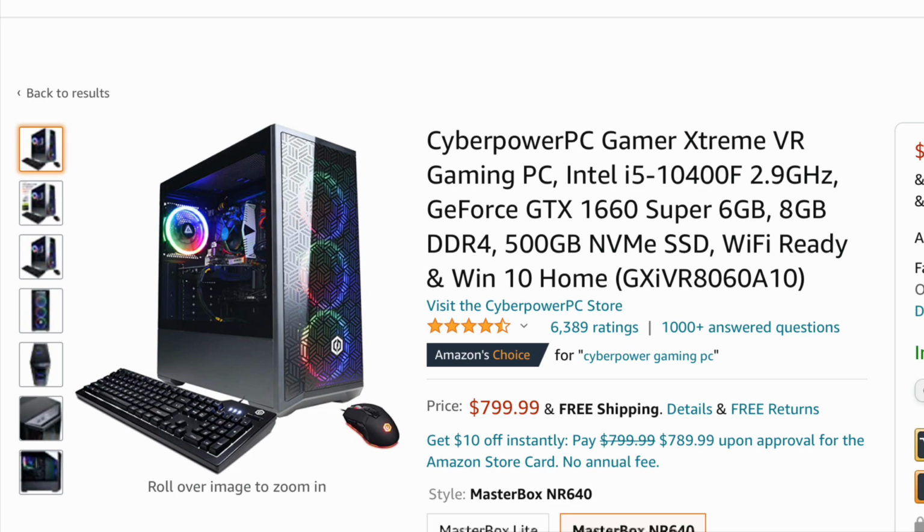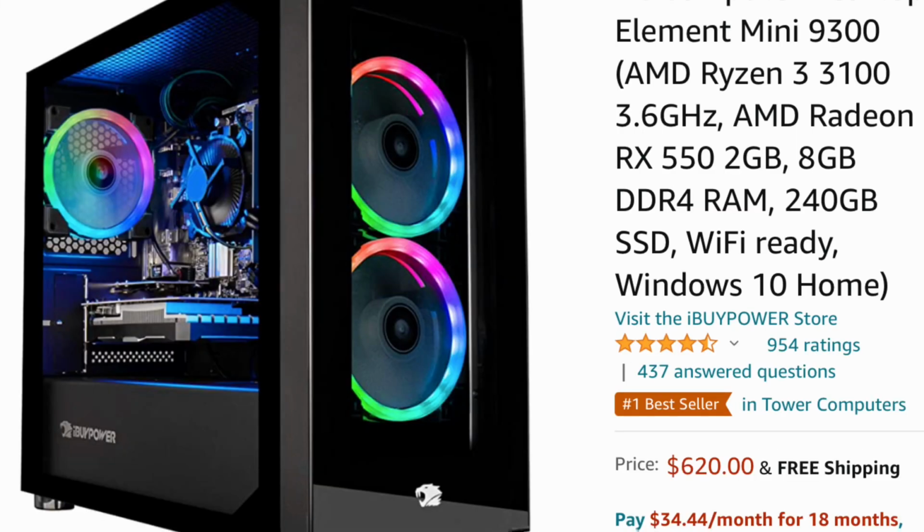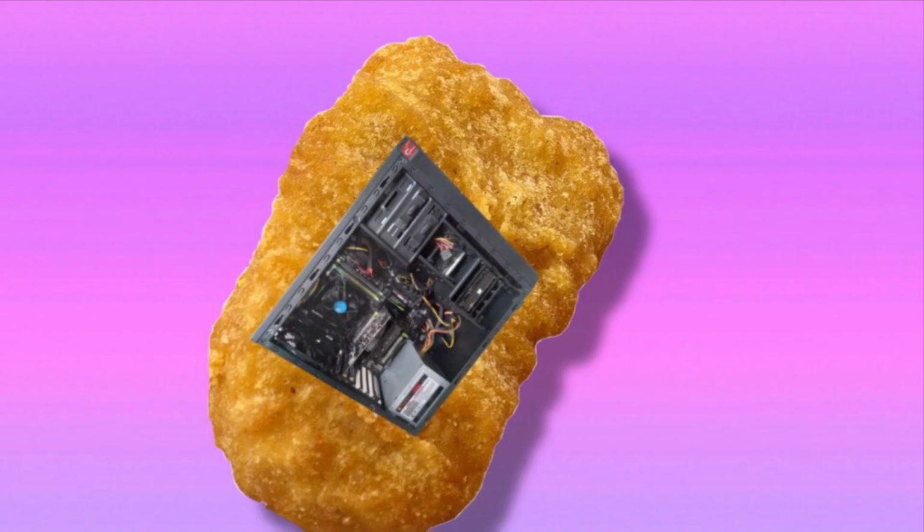This second PC, where's the mesh? It's just glass. Those fans are gonna be choked out because there's literally no mesh. There's no intake right there. There's no holes for the air to get through. Those fans just don't really have a chance.